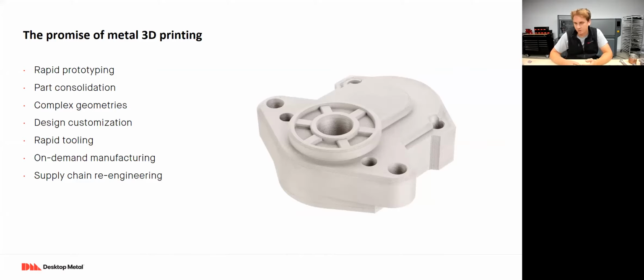Part consolidation: since we're now using an additive method, it's very possible to combine assemblies into one component. Complex geometries. I like to clarify this point a little bit as well, because people have been doing complex geometries for a long time, but now we're able to do justifiable complex geometries. We can print a part that's far more complex than what we could justify with a traditional manufacturing method, because the part cost is going to be quite a bit lower. The lead time is going to be quite a bit lower. So now we can justify those complex geometries that we wish we could do, but we just couldn't justify with traditional manufacturing.